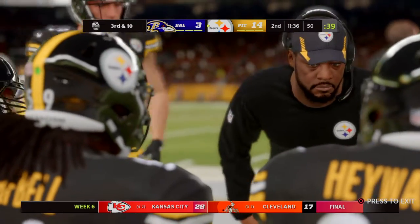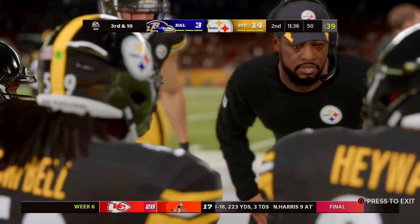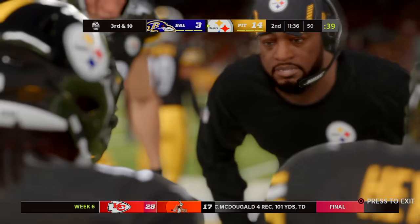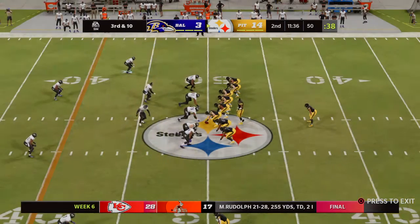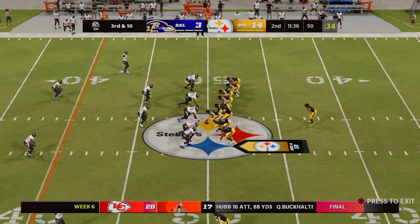It's 3rd down. And, partner, to me, that one was all about timing. If he's there too early, it's going to be a pass interference call. If he's too late, it's a completed pass. He was Johnny on the spot on that one. And the Steelers on 3rd down, no problems to this point. A perfect 5 for 5.